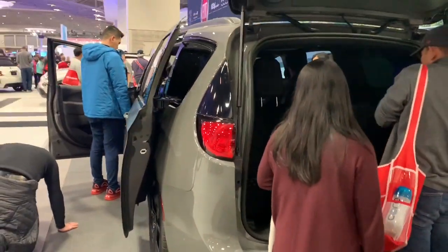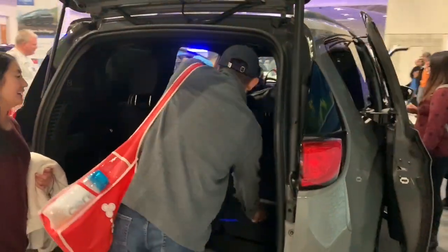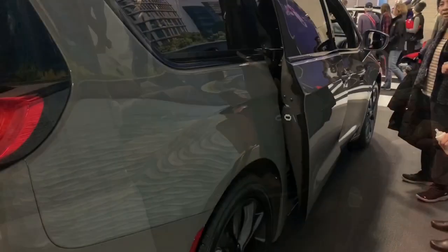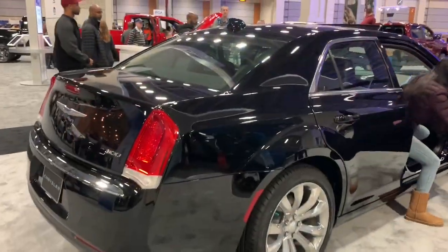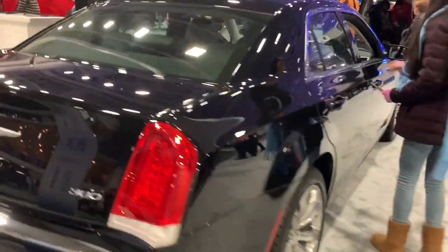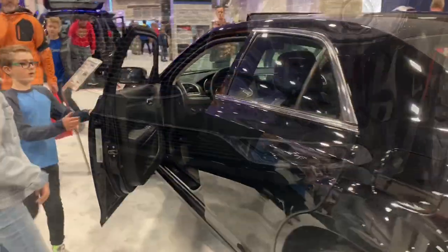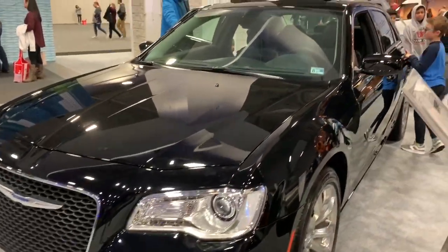And what I like in this car here is there's a seat in the second row that you can take out by putting it under the floor. But I cannot really do it here because there's a lot of people. And we got the 300 still. I don't know why they keep on making this car still. I guess a lot of people still buy this car. It's a huge car actually.